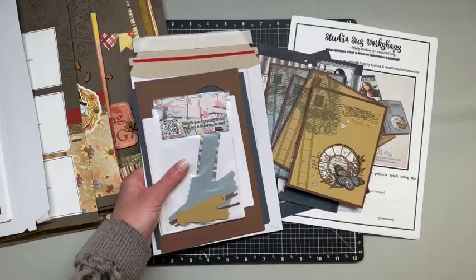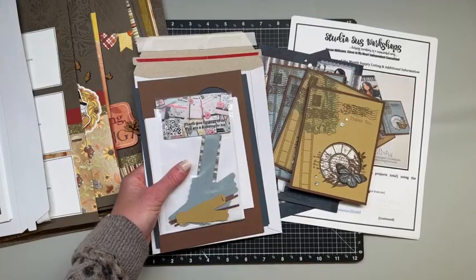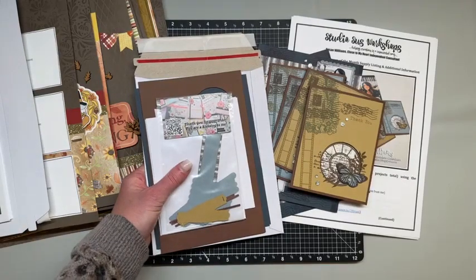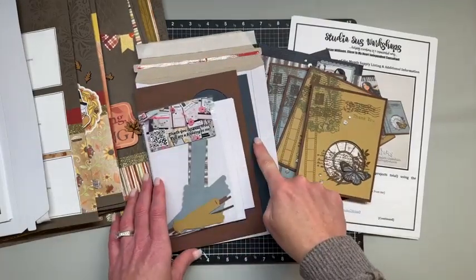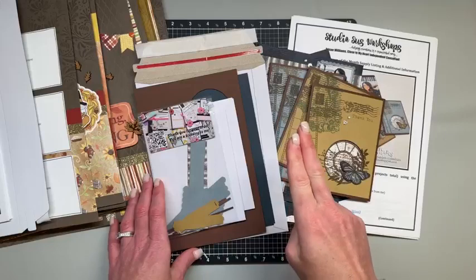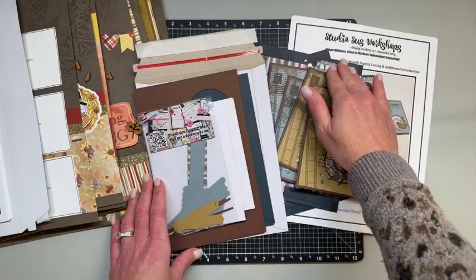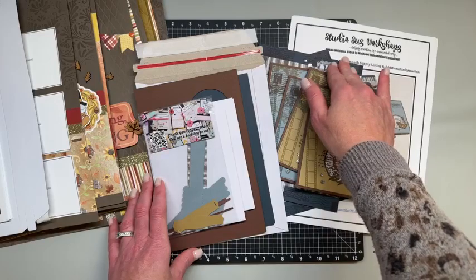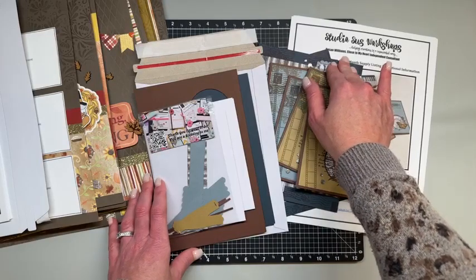Usually there are some cards, and usually there are some 8x6 mini album pages. Now, if you're unfamiliar with Close to My Heart, with the 8x6 mini album pages, we do have page protectors and we do have albums for them. So you'll be able to create these smaller versions of a scrapbook layout and still be able to protect them and store them in an album just like you would with your large 12x12 pages.